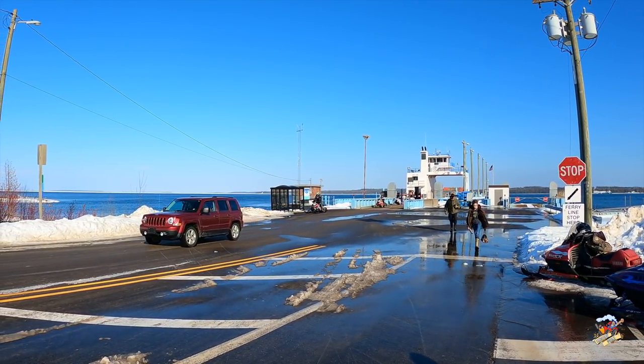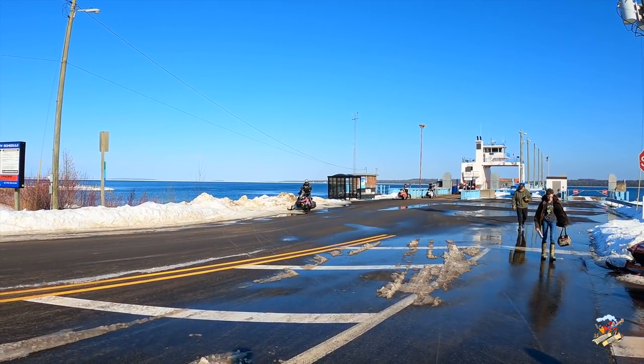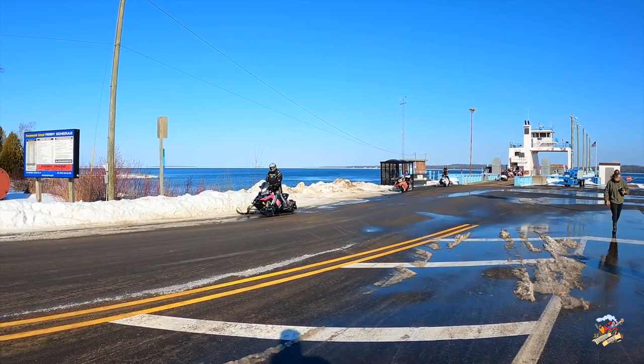And one hour later, here is the next ferry. Scott is supposed to be on here, so let's see.